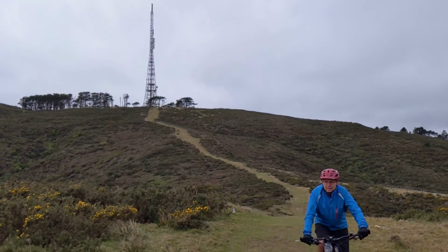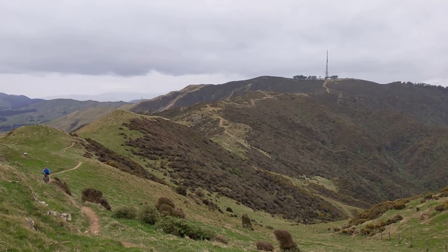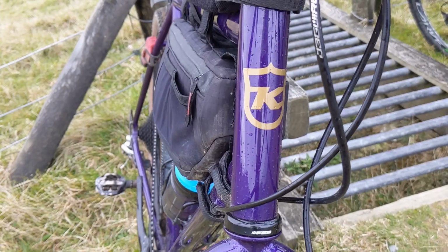Today, you went out with Alastair and Keith and rode along Skyline, up to Cow Cow, out to Macra, and around the road back to Alastair's. We took the tour bikes. Well, I took my gravel bike.